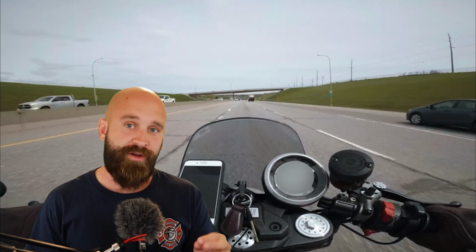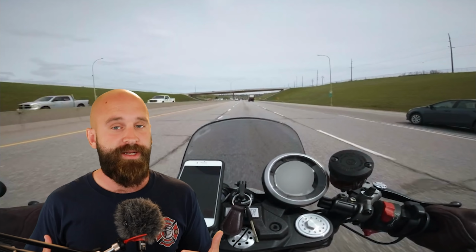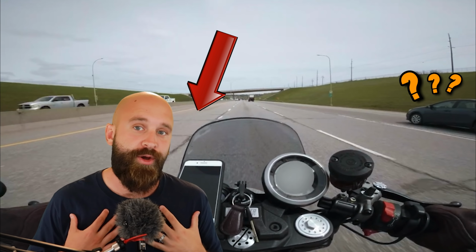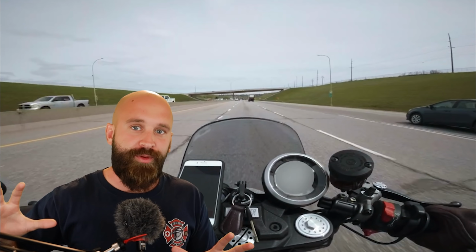Because right here, this car is making a choice right now. It's not made a solidified choice. It's still making a choice. Do I want to get in this lane? Do I want to get in this lane? And guess what? We don't know what their choice is yet. So I like to get myself away from people that haven't made a choice.